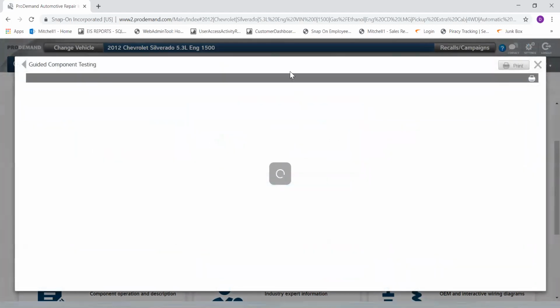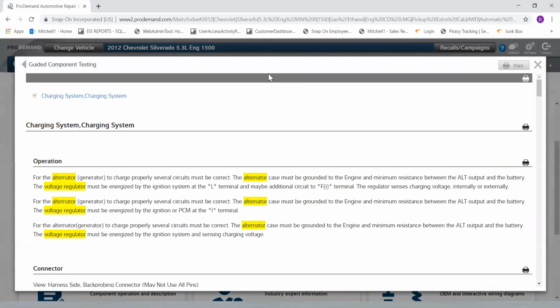You'll find guided component tests when available under the guided component test tab. This is something I should have mentioned before I pulled it up, but we have two different types of information within the program. One type is what we call OEM data. The other type is SureTrack. The SureTrack data is that real-world type information, the repairs and the fixes and the tips, the information that are coming from people like yourselves out there in the field.